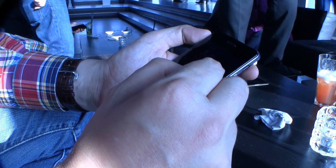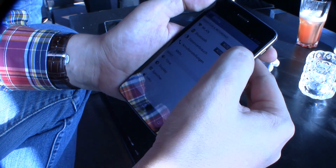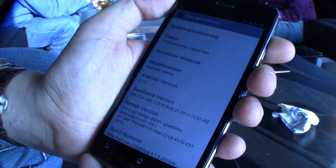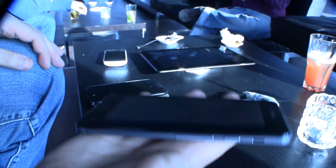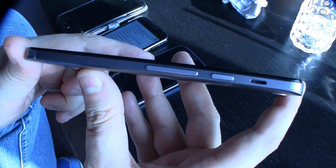Let me just check it out. I'm pretty sure it's running Jelly Bean 4. Here we go, here are the settings. That's the German version, as you can see. So it's running Android Jelly Bean 4.1.2. And it's only 145 grams. And I think this is, oh Jesus, 8.9, almost 9 millimeters thick.